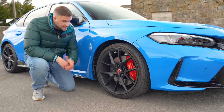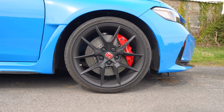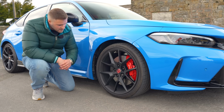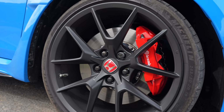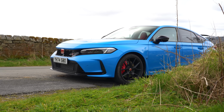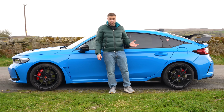Now, Honda has given this a wider track compared to the FK8 for improved cornering capabilities, and you also have adaptive dampers. And this car also comes with a limited slip differential. I mean, I'd be pretty annoyed if it didn't for £50,000. But here we have 19-inch black forged alloy wheels, and they look absolutely fantastic. And they're wrapped by Pilot Sport 4S Michelin tyres. No matter what angle you look at this car from, it looks absolutely beautiful. It's less aggressive and sleek compared to its predecessors.